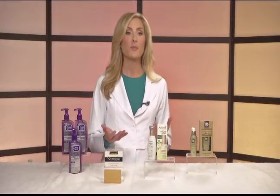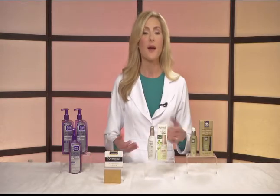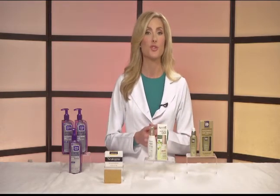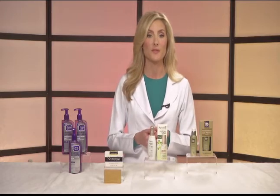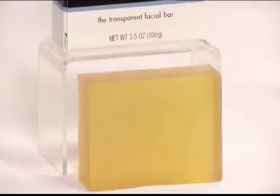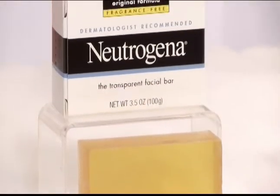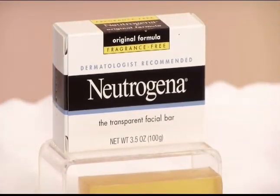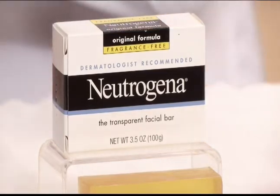Now, for people that are more normal or sensitive, I like to recommend something that is hypoallergenic, that contains no detergents, no dyes, and no preservatives. And for this, I like the Neutrogena Original Formula Facial Bar. It's been a skincare staple because it's so pure and mild, and it's actually celebrating its 60th anniversary this year.